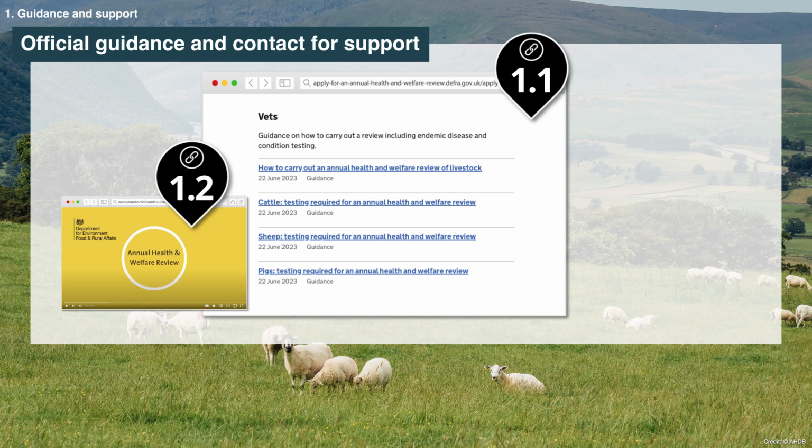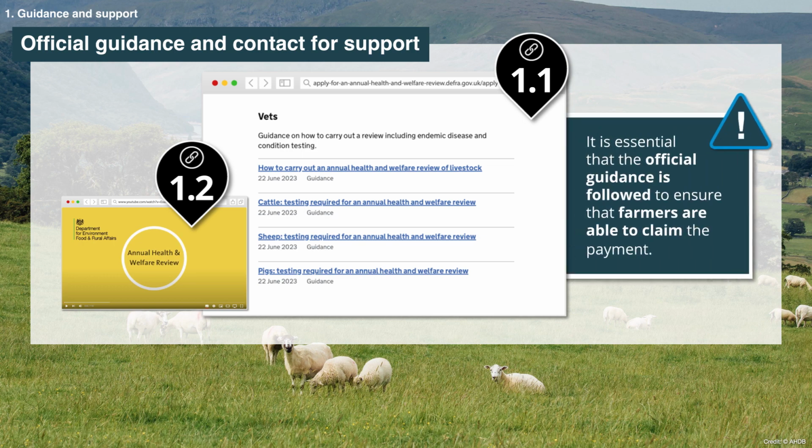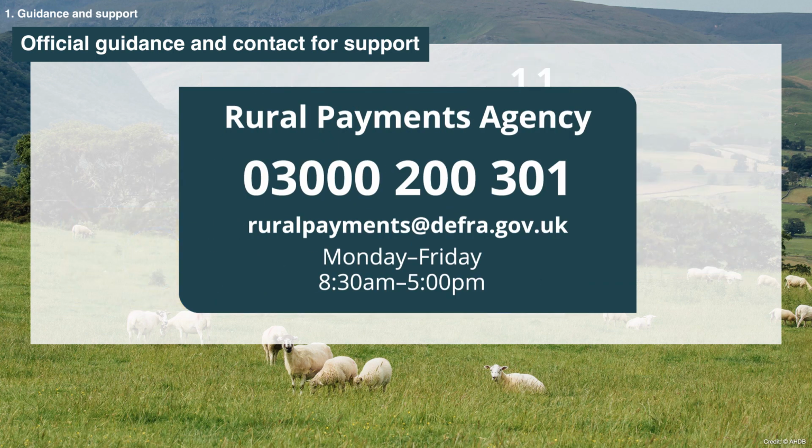For vets, the web pages provide guidance on how to carry out the Annual Health and Welfare Review, plus specific requirements for disease testing. It is essential that the official guidance is followed to ensure that farmers are able to claim the payment. If you or your clients have any queries on the Annual Health and Welfare Review or the wider Animal Health and Welfare Pathway Programme, you can contact the Rural Payments Agency. Contact details are on this slide.